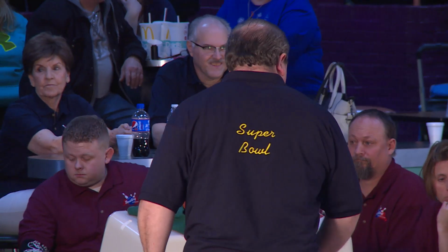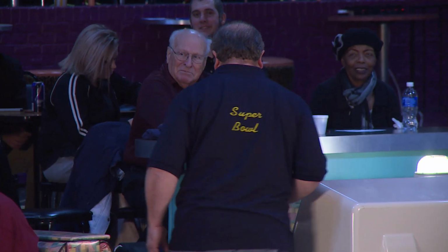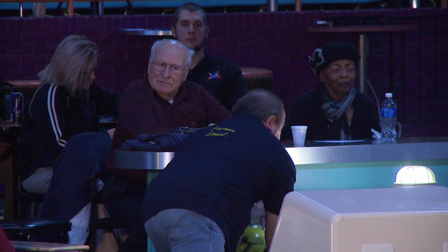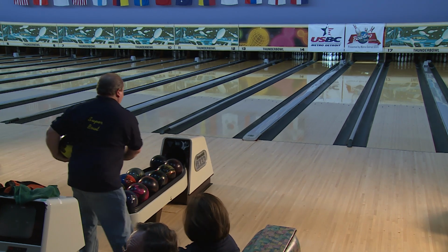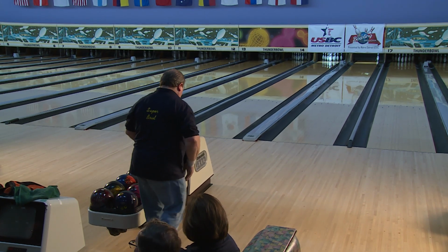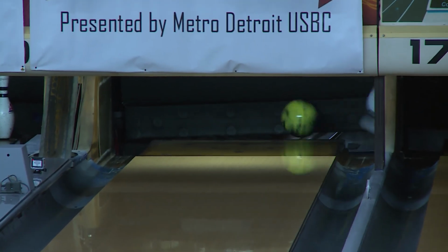9 again, left the 10 pin. The messenger wasn't back far enough to take out that 10, but that's okay because they already have the match wrapped up. So Carl's going to look for his spare ball now. He went a couple lanes over to pick it up. He's back, going to make a good shot at that 10 pin with a ball that doesn't hook. I would highly recommend using a spare ball for single pin spares.